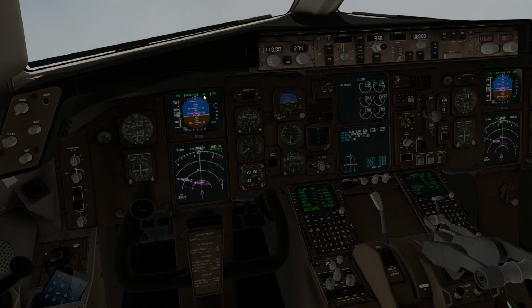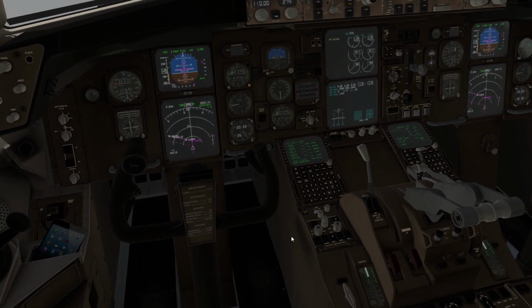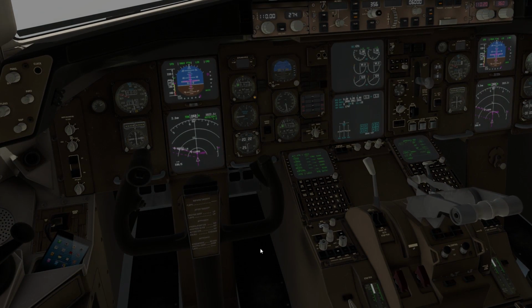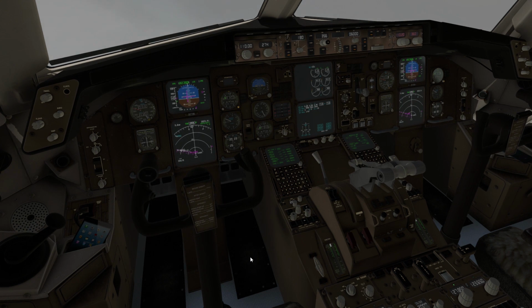Localizer is alive, it looks like. Glide slope will be for approach when we hit APP. So drag required. We're giving her drag, man. Giving her all she's got, Captain. There we go. Go ahead and add our flaps. Flaps 5. They're coming down now, nice and easy. And we can put those away. Speed brakes, we'll put those away. There we go. And we got armed speed brakes.